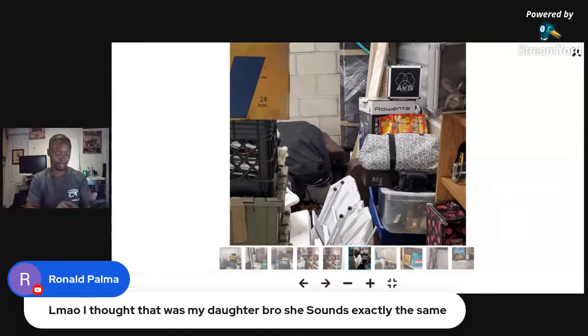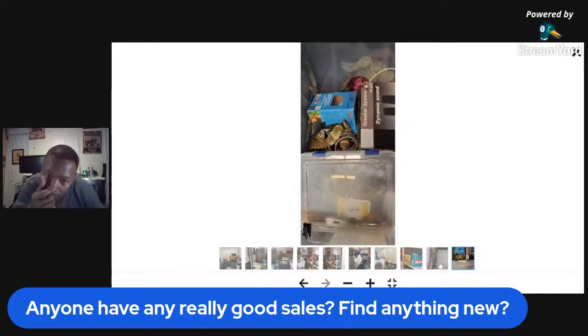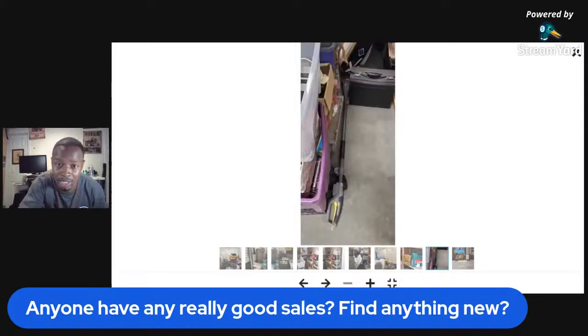Anybody had any good sales this week or found anything good? Rowenta is just bringing up irons. AKG. There's no point of searching just AKG. Hmm. Does that look like jewelry? Speaker system, dynamic sound. I know resellers, locker sellers go crazy for jewelry.